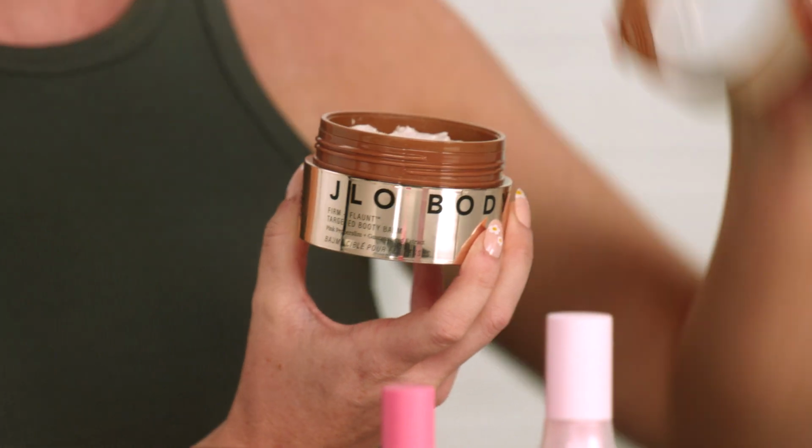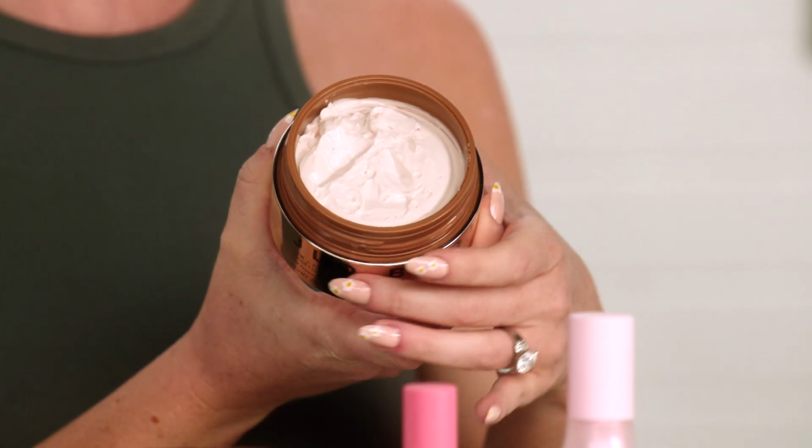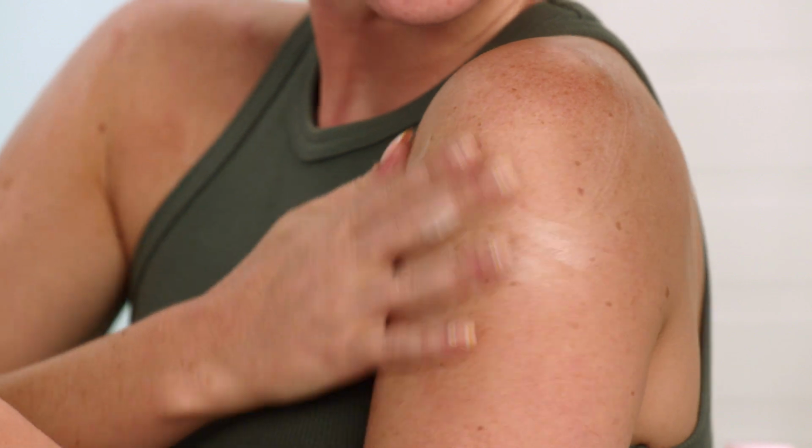It's super moisturizing, super hydrating. It gives your skin the appearance of more firmness. And it also has a really pretty luminosity to it as well. So it's going to make you instantly glow. I'm gonna put a little bit on my shoulders just to show you what I mean. Dry, sad, unhappy. Ready? Happy, glowy, shimmery.